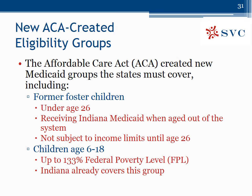In addition to changing how income is calculated for certain eligibility groups, the Affordable Care Act also created new groups which states must begin to cover effective January 1st of 2014. The first group relates to former foster children. States must begin covering individuals who are under the age of 26 and were receiving Medicaid in the state of Indiana when they aged out of the foster care system. No income limits are applied to this group.